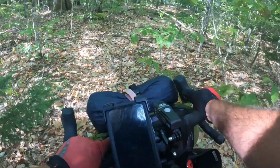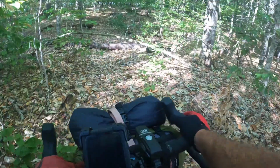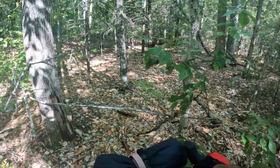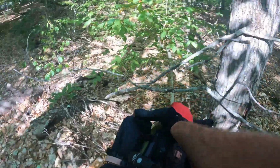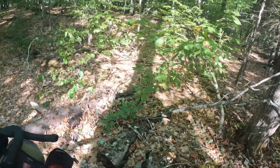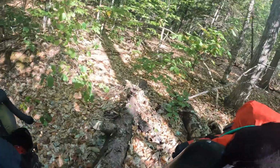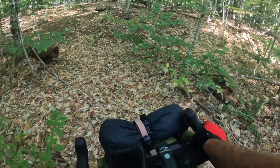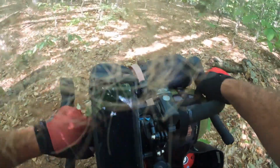Yeah. And the tree's not dead either. Dang it. This one is though. Careful there. Poke there. Damage your chain. The things we go through.